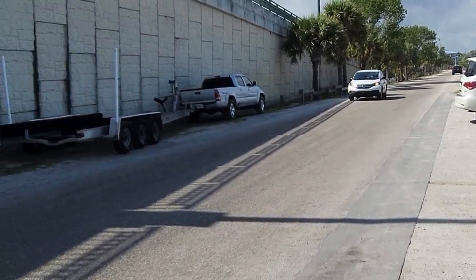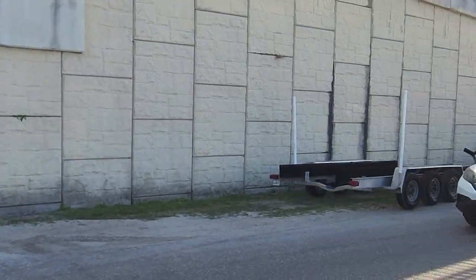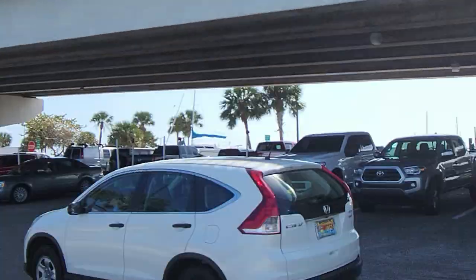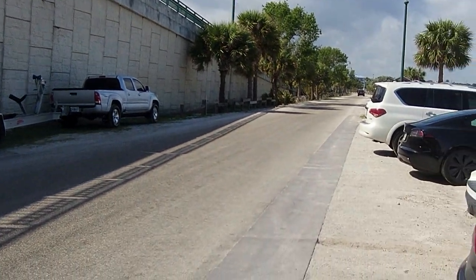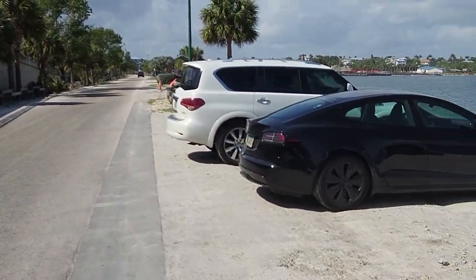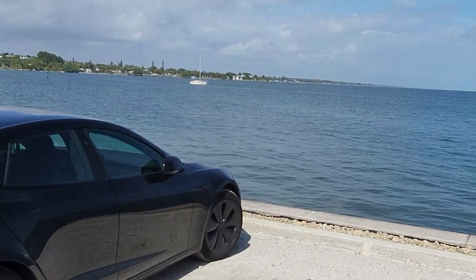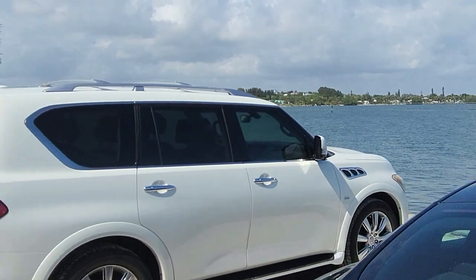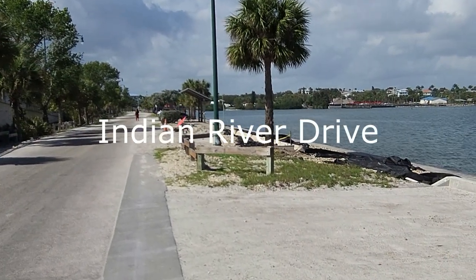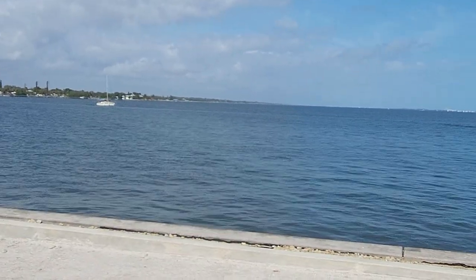Okay, so now we're on the westbound side of the causeway, coming from Hutchinson Island and going toward Jensen Beach. So here we go. Lots of nice restaurants. Matter of fact, that's Indian River. Oh, what is the road called? The Parkway, Indian River, not highway. That road that you see cars on goes all the way along that shore.